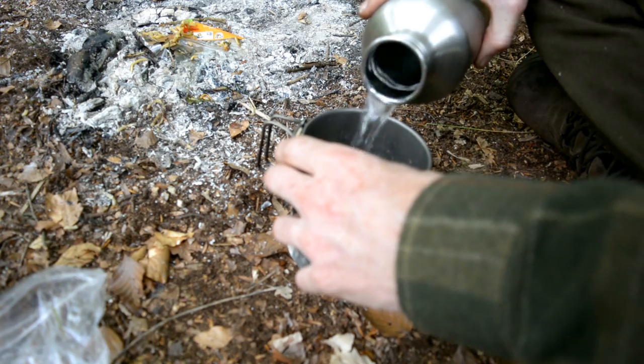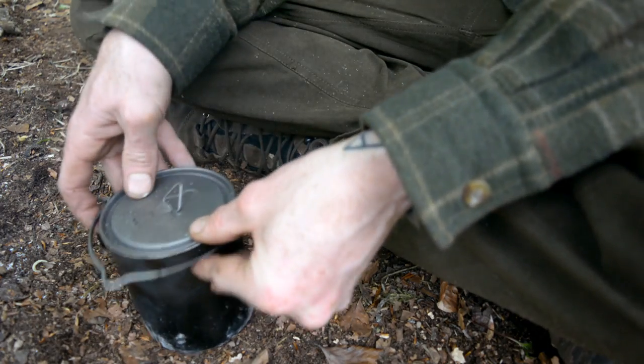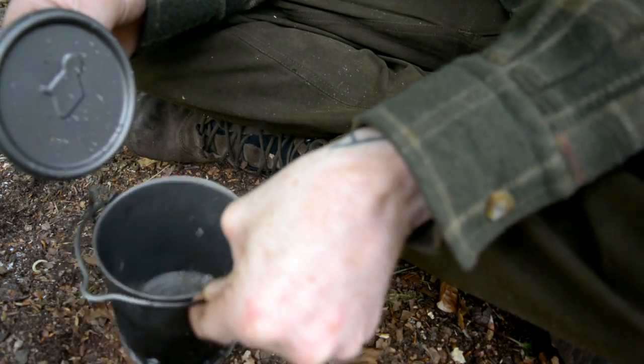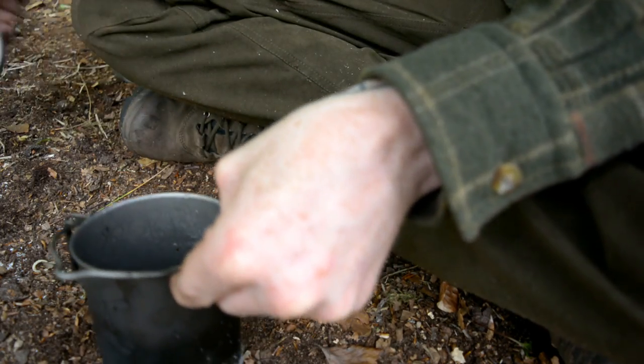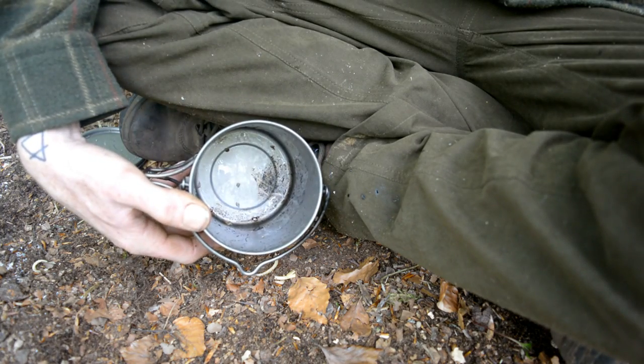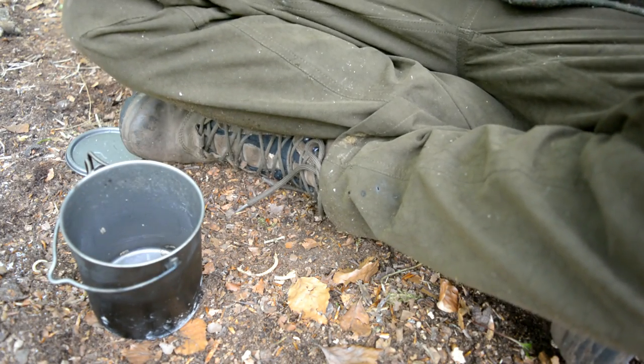Gonna give this a quick swill out. Just giving this a bit of a wash now. Normally just put some water in there, give it a good swirl around. There we are, fairly clean. I'll do the rest of that washing when I get home. I'm only here for the day.